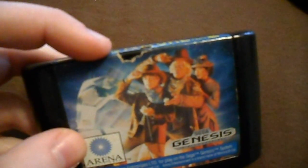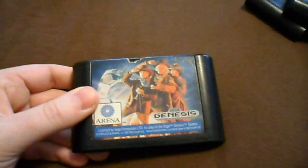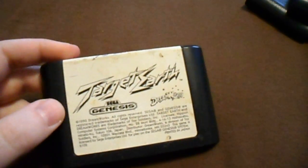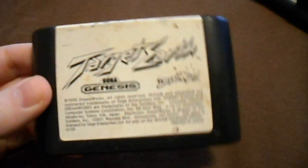I thought about this one because it has some label damage there. But when looking up the prices and the rarity of this game, for $4 for this cart, I had to get it. Back to the Future Part 3. I don't know if it's any good or not. This is Target Earth. I looked at the prices, and I played it, and it's a really fun game. This was only $5 for this game.